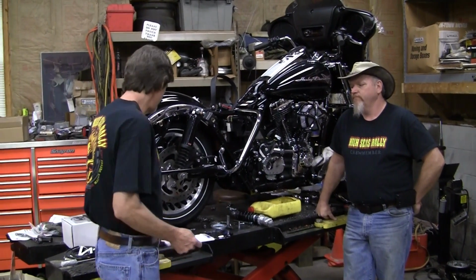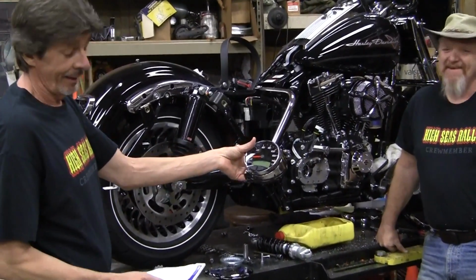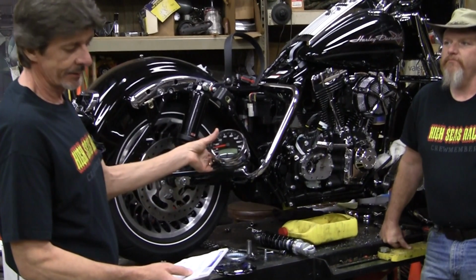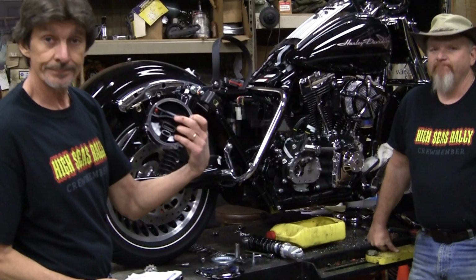We also have Medallion gauges. We're putting a speedometer on this, but I wish I could say it was just a speedometer, because it is a whole lot more. I mean, there's a list a mile long of what this thing will do. The speedometer's got a tach in it, gear indicator, rev limiter, low fuel light, auto dimming. It's got everything you can think of, and it's just plug and play. Just plugs right in. From our good guys.